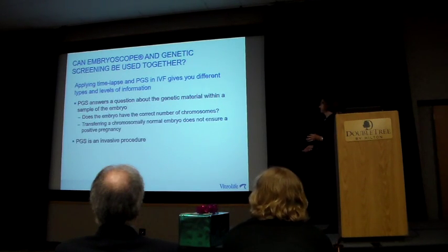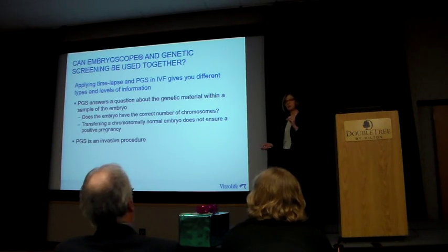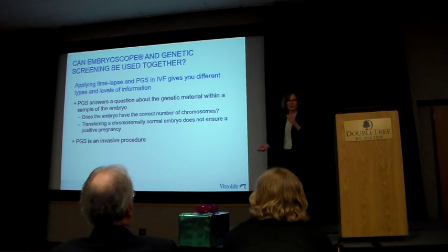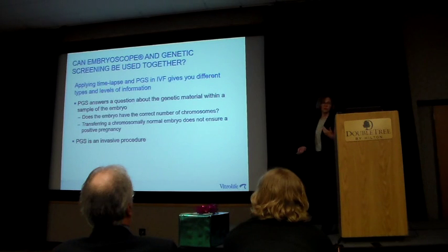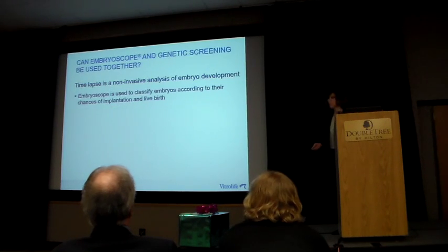And in addition, that technique to get those cells out of the embryo is considered an invasive technique. You're cutting out part of the cells of that embryo to send off for analysis. So you have to remember that it does have that as a limitation. It still gives you great results.